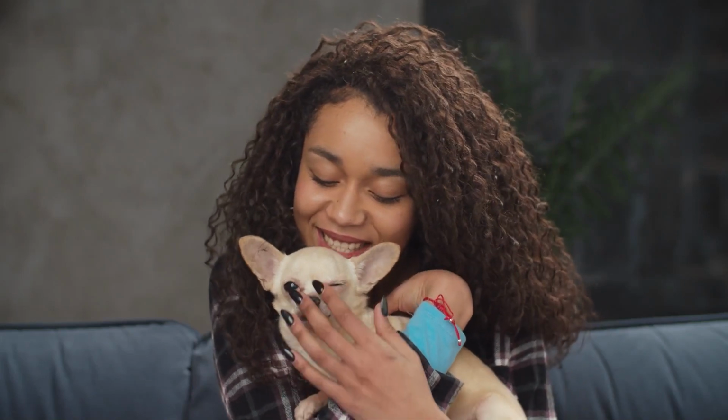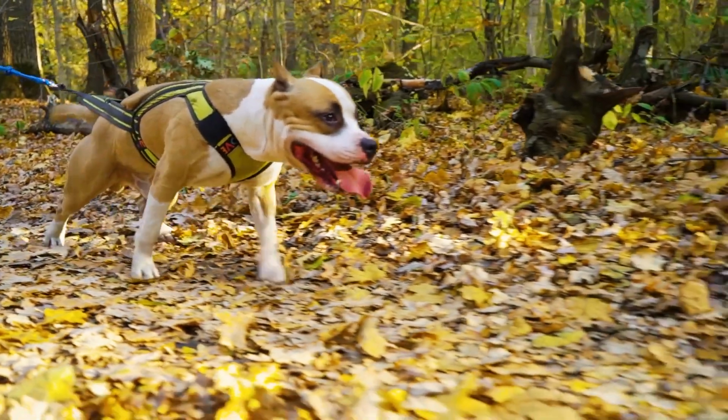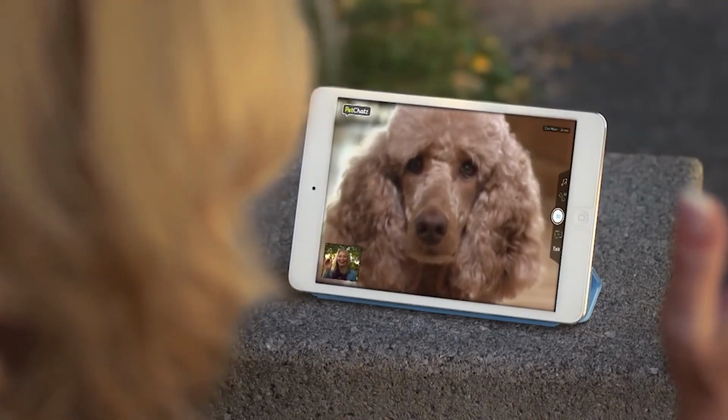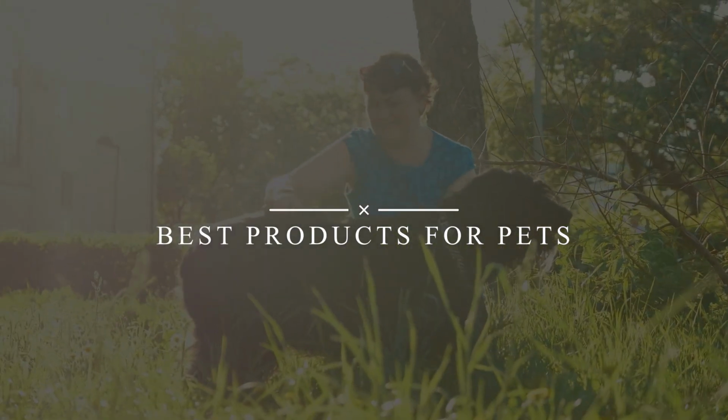Being a pet owner is a huge responsibility. Your furry, fluffy, or scaly pet can take up a lot of your time, and worrying about them may take the shine off any time you spend outside the house. Tech companies know this and release gadgets to make life better for you and your companion. Today we will tell you about the best products for pets.